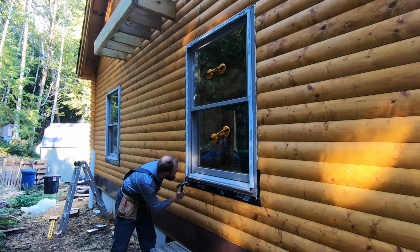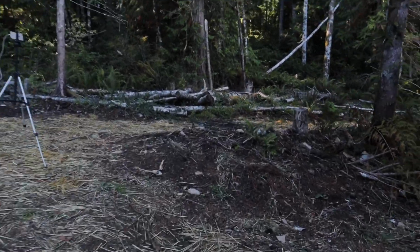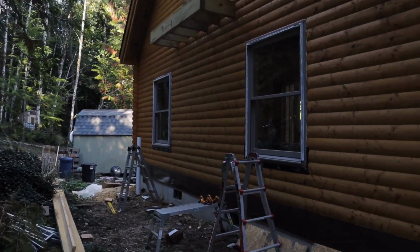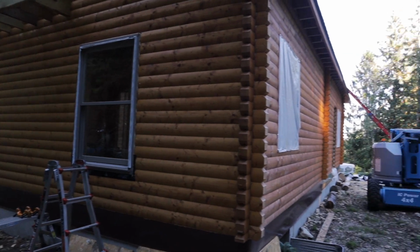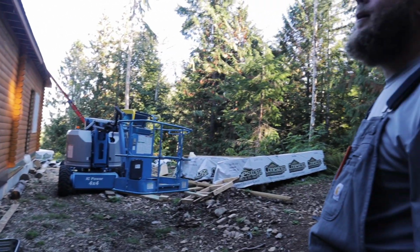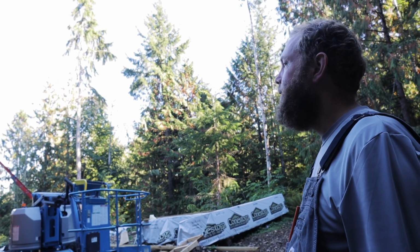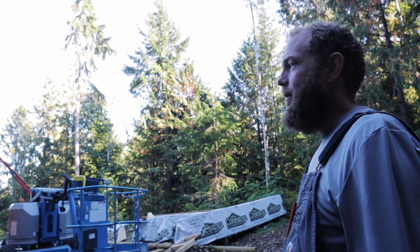Hey, let's build a house with a whole wall of windows. Oh yeah, that'll be so awesome, and it can look out at our view. We're gonna like it. We are gonna like it. It's just gonna be a lot of work, and that's okay. What else do we got to do?